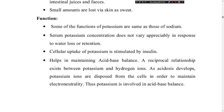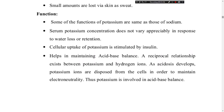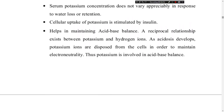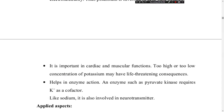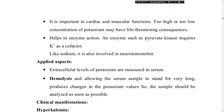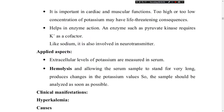Some of the functions of potassium are the same as those of sodium. Serum potassium concentration does not vary appreciably in response to water loss or dehydration. Cellular uptake of potassium is stimulated by insulin, helping in maintaining acid-base balance. A reciprocal relationship exists between potassium and hydrogen ions, and as acidosis develops, potassium ions are displaced from the cells in order to maintain electroneutrality. Potassium is involved in acid-base balance. It is an important mineral for cardiac and muscular functions. Too high or too low a concentration of potassium may have life-threatening consequences.